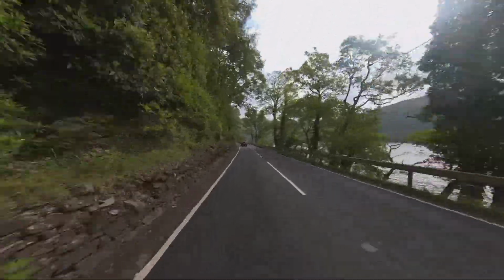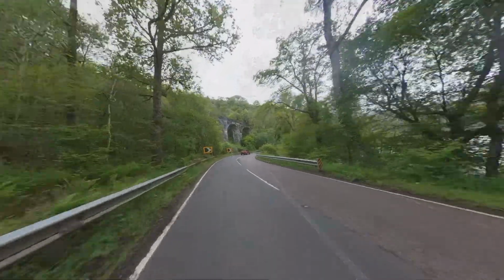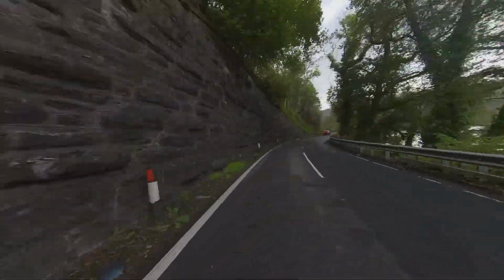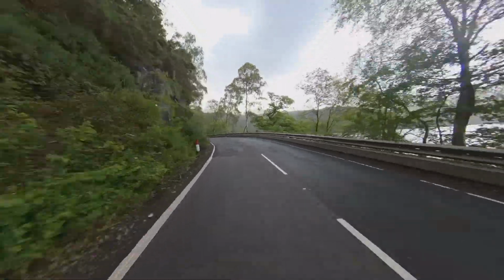So we set off with our wet gear on, and as it happens we didn't actually need it. The day was bright and clear for most of it. The weather started coming in when we got to Fort Augustus, but it didn't happen until much later on in the evening.